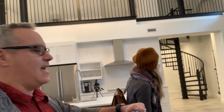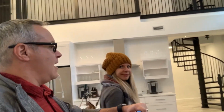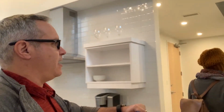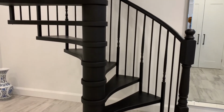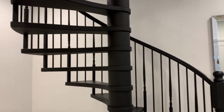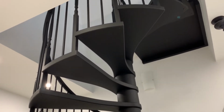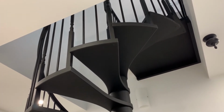Yes, yeah, that was an add-on, and that was a very sort of expensive idea. And I talked to Jay about it, and he said he wanted it, absolutely had to happen, and that's why it's here. He was not going to do it if he couldn't get a spiral staircase to go up to the loft.